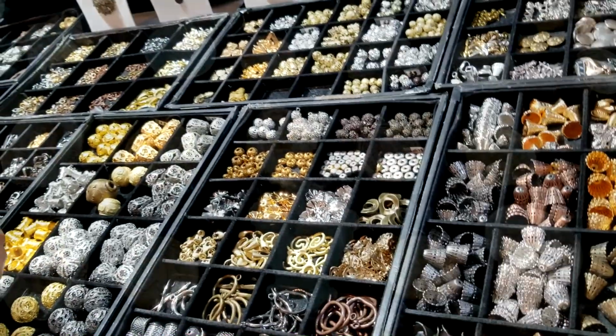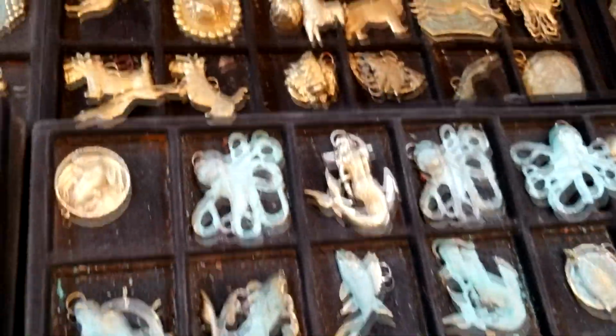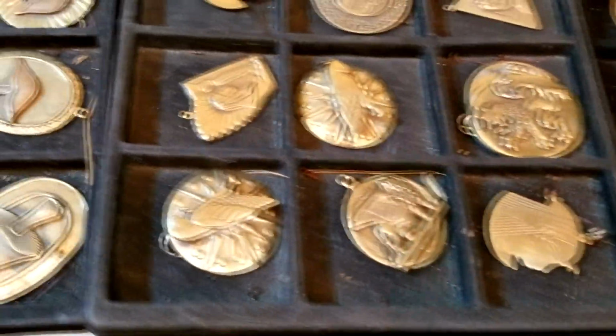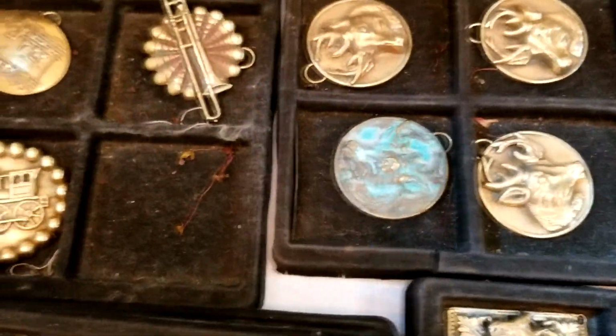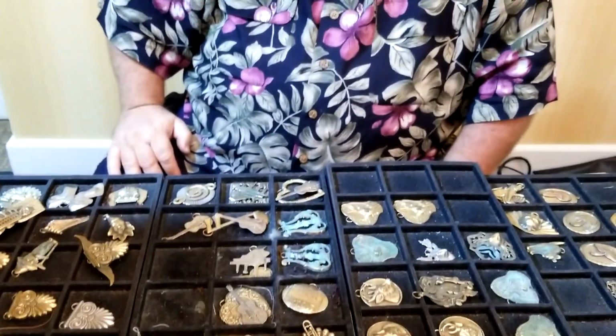So let me show you some of Chip's fabulous work here. All of these are antique materials. Chip, go ahead while I'm showing them, tell us. So you source this stuff, and then tell us a little bit about what you do to make this. So you find a lot of this stuff? Yeah. So you find it around and then turn it into pendants and bracelets. Bracelets. Oh, let's look at the bracelets.